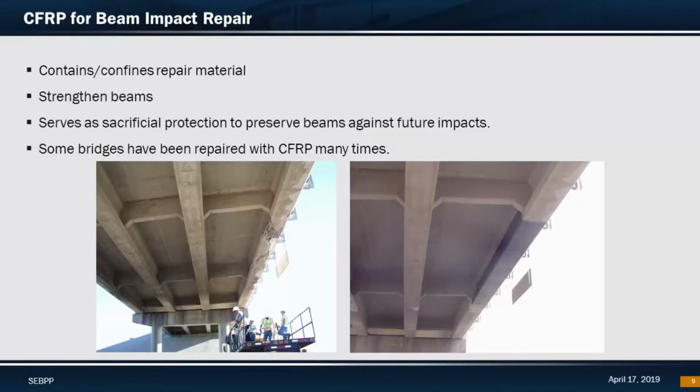Like I mentioned, CFRP contains and confines repair material. So after a bridge is impacted that didn't already have CFRP, our practice is generally to do the concrete repairs and then wrap it with CFRP, and this acts to contain the patch material. It prevents the possibility of unsound repair material dropping onto lower traffic, so it's kind of a belt and suspenders, if you will.